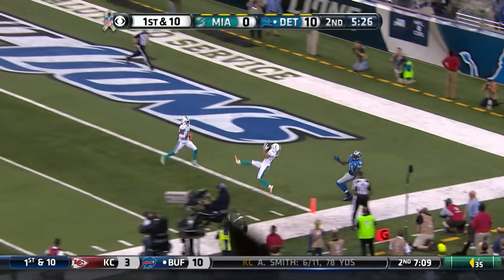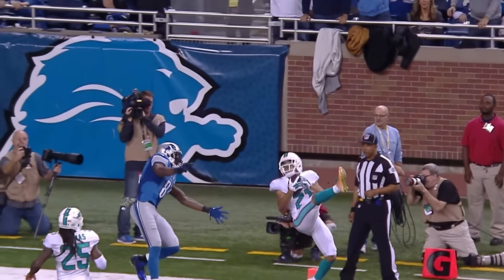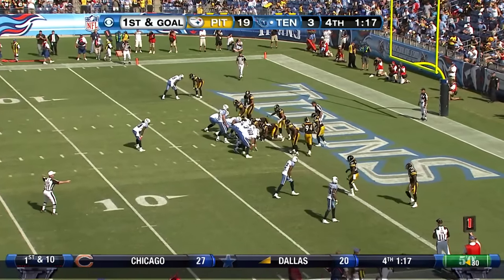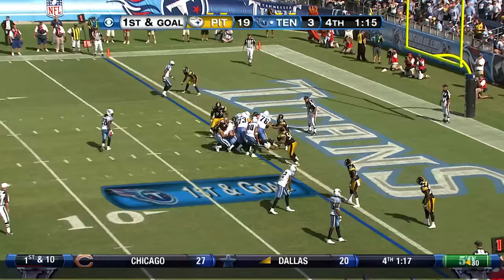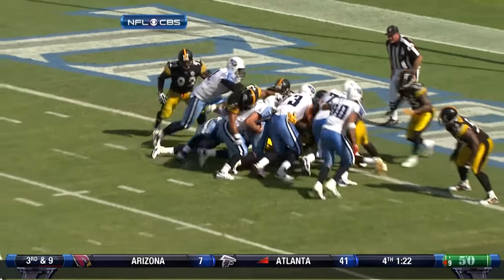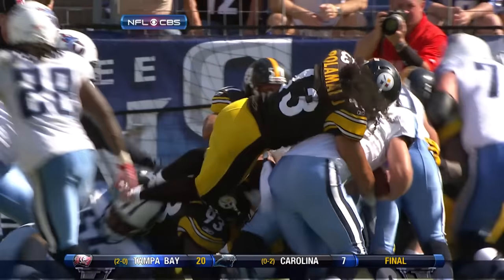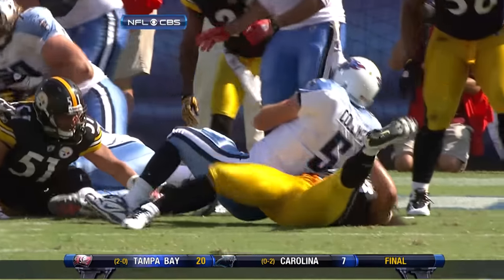End zone. Intercepted. Stepping in front, Brent Grimes. Quiet today. Usually he's dropping that tight end. Colorado, how about great that? Play. Oh my goodness. Why not? He's had that kind of a day. Wow. He makes that kind of an impression and impact on every game he plays.